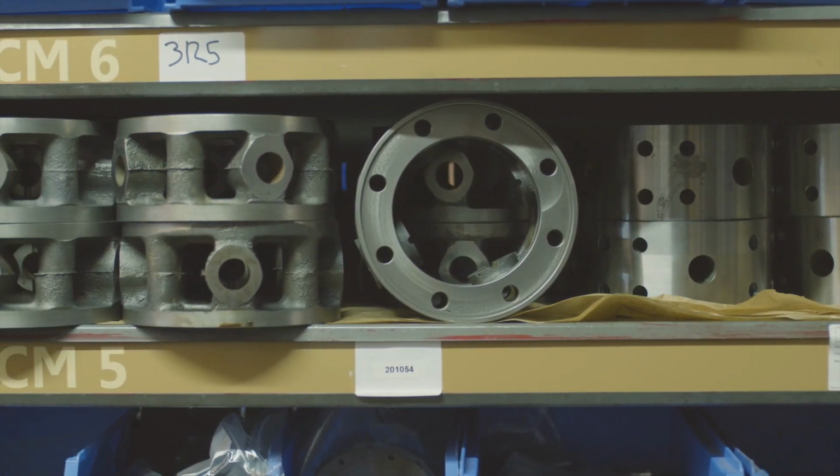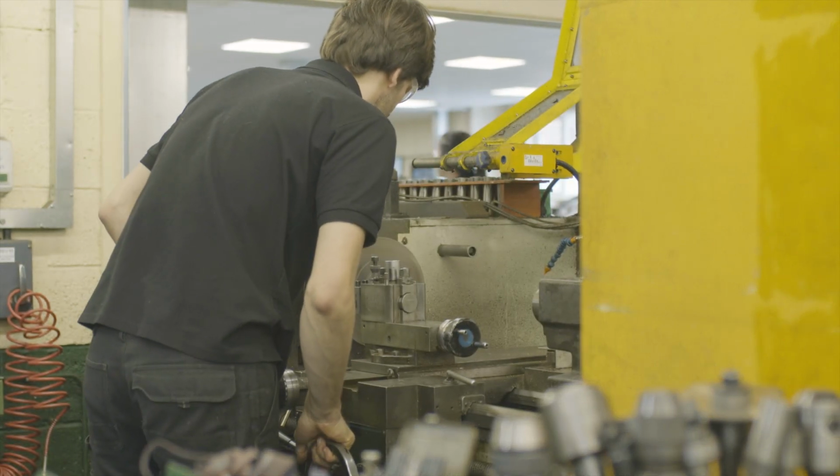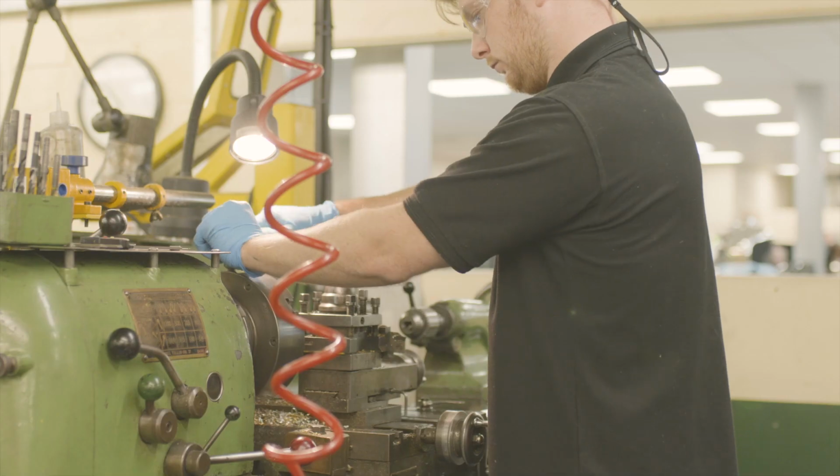That grew organically again over time, where I had a little lathe, and then I got a bigger lathe, and then we got a drilling machine, and you just slowly invest in the engineering side of things, because that gives you an added strength and depth. And now we can manufacture just about anything in-house.